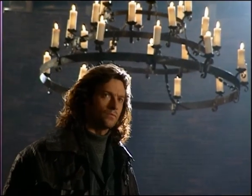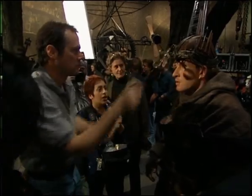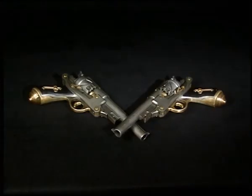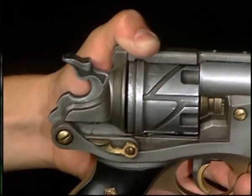A movie like Van Helsing, it's a fantasy. You have a lot of creative licensing as to what you can do. I mean, some of the guns we made were based on guns that didn't even come out until the 1920s. But we used its style for something in the 1800s. Well, that was meant to be like a technology development centre for the 1880s.